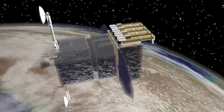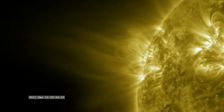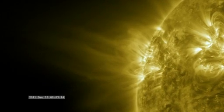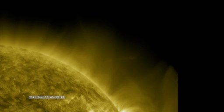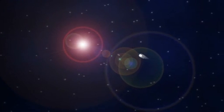Other solar observatories, such as NASA's SDO, weren't expected to provide good comet observations, but they captured some beautiful images, creating more possibilities for comet research using unexpected tools. Now that we can observe comets better than ever, who knows? Maybe you will spot the next sun grazer.